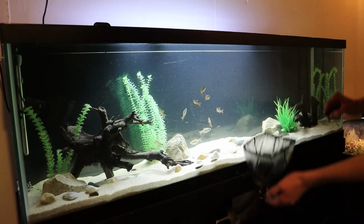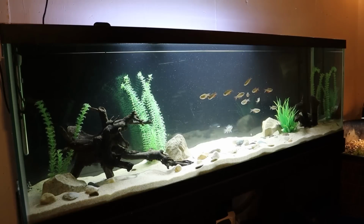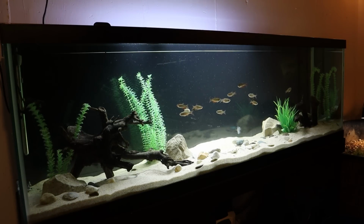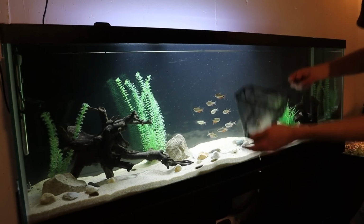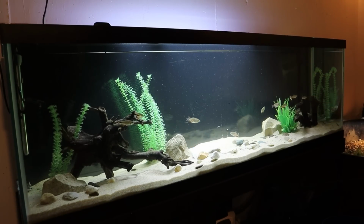We're gonna start with our electric blue Acara. He is the smallest of the cichlids, and there he goes. And just look how tiny he looks in this tank. He should start growing really fast now. But now we're gonna add our Texas cichlid. This is the second smallest cichlid. Okay, so far so good.